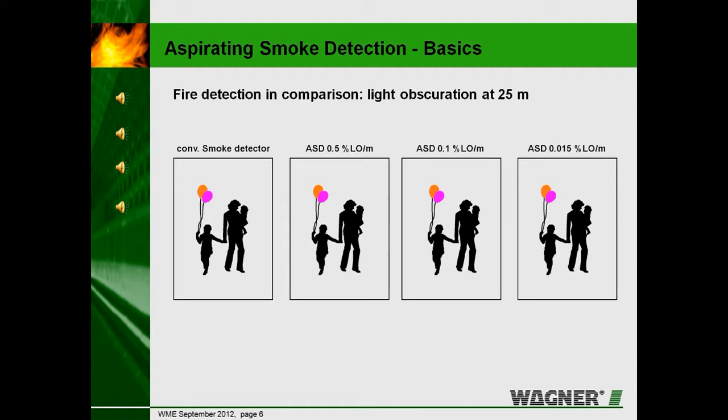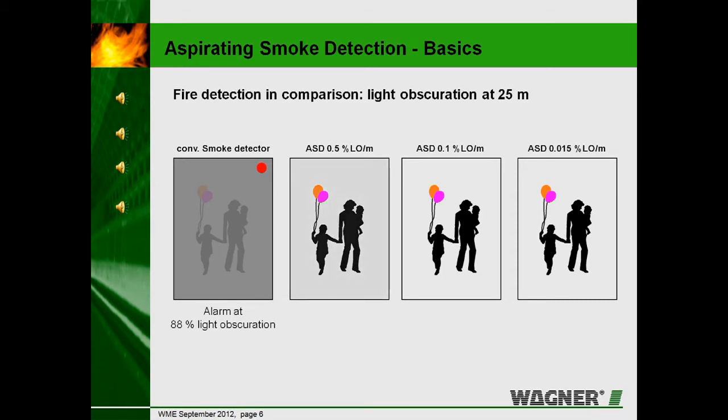Conventional detectors mostly have a sensitivity of 3.6% light obscuration per meter. This conventional smoke detector will be compared with aspirating smoke detectors with 0.5, 0.1, and 0.015% light obscuration per meter. The conventional smoke detector goes on alarm at 88% light obscuration. The aspirating smoke detectors reach the alarm level between 20 and 1% light obscuration.